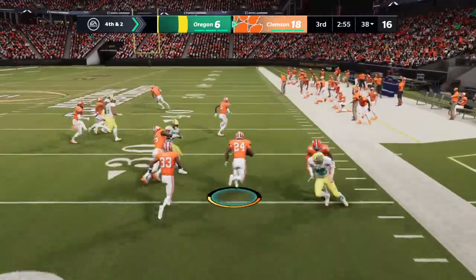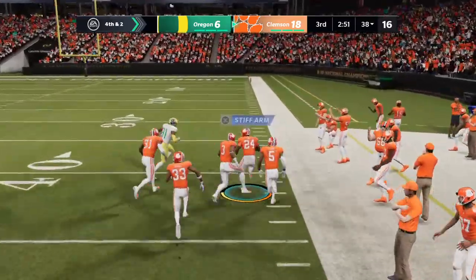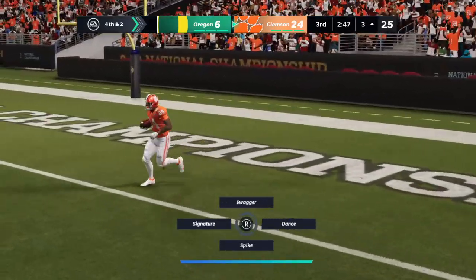Oh, and now he bowls him over. Oh, he faked it with a juke. Now he's got some room. That's what it is, baby. And he will take this in for a Clemson.